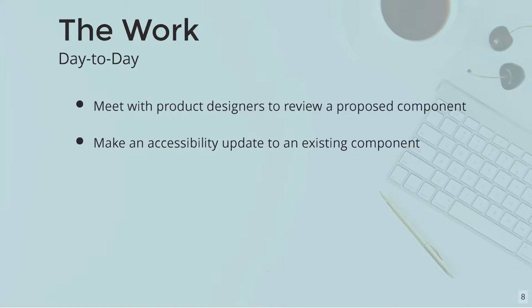This could be a bug that the QA team found, or it could be something that we are proactively fixing because we know we have room to improve. After that, maybe I'm meeting with an iOS engineer. I've recently implemented color design tokens, and I want to make sure that the implementation I've done for Objective-C and Swift is what that engineer expects to work with in their product.